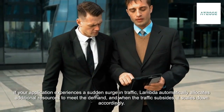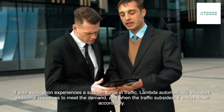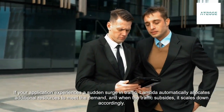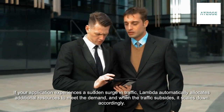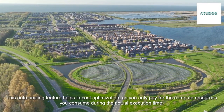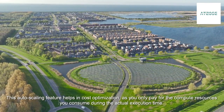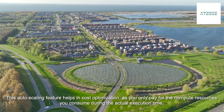If your application experiences a sudden surge in traffic, Lambda automatically allocates additional resources to meet the demand, and when the traffic subsides, it scales down accordingly. This auto-scaling feature helps in cost optimization, as you only pay for the compute resources you consume during the actual execution time.